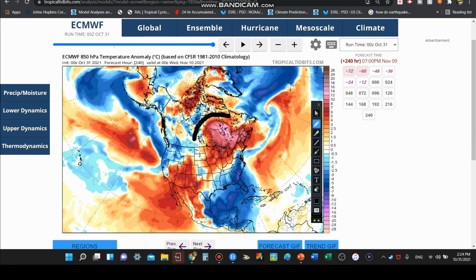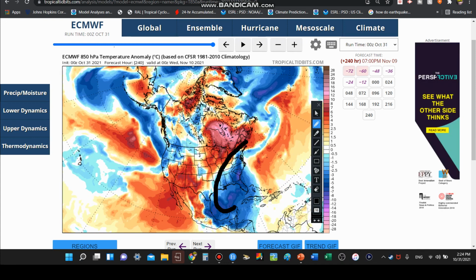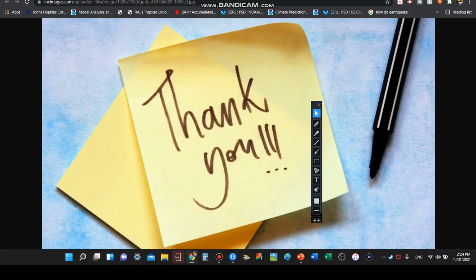According to the European model, warm air over Canada. Now the cold air gets pushed a bit farther, more towards the southeast and northeast, and maybe warms up a little bit according to this. They also have a string of cold air coming back into the northwest. Definitely something to keep our eyes on, at least for the first half of November. Expect some colder air in the central and the east. After the middle of November, it gets uncertain. Maybe things can moderate a little bit and change again by the end of November.